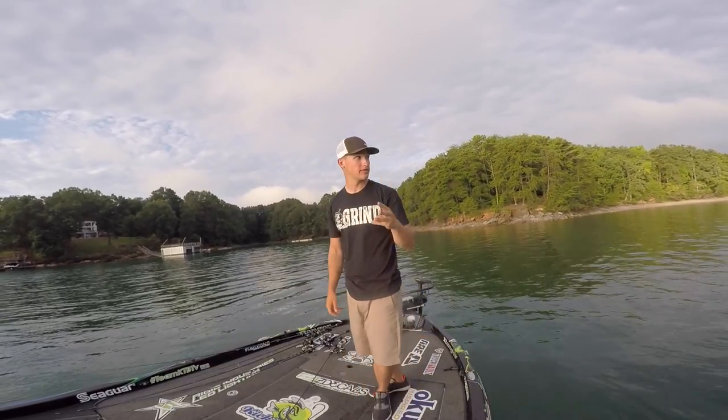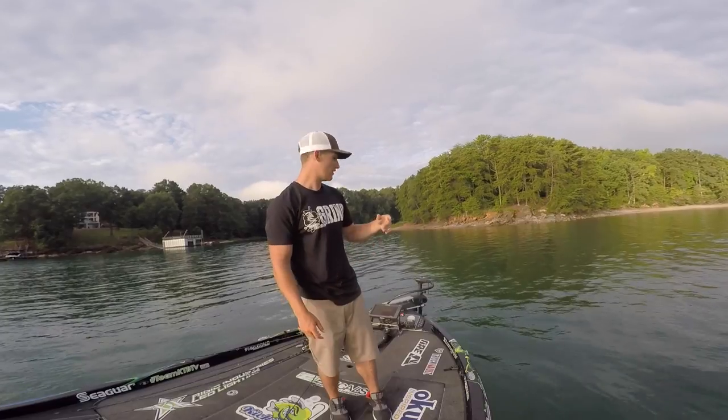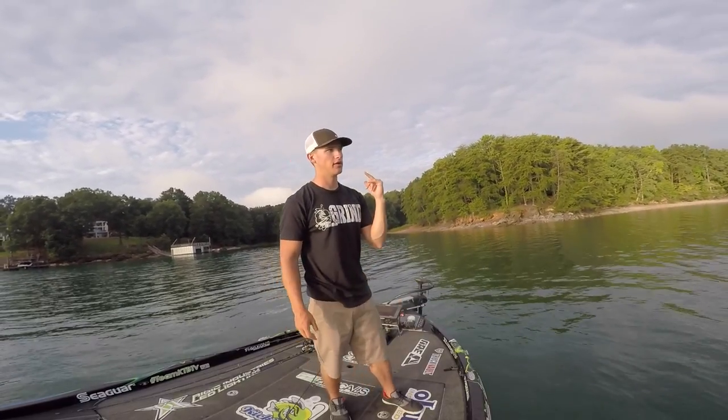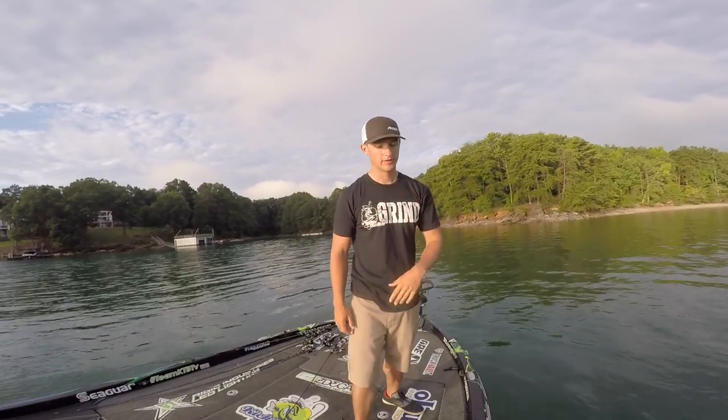I think we're gonna move spots. I was literally about to reel that up and move spots, but I saw that on the graph, so I had to drop down. We're gonna move spots. We've been fishing here a little bit too long. We need to keep the ball rolling, hopefully hook into some big ones.